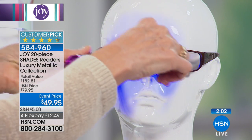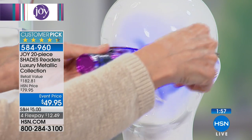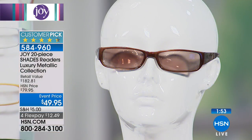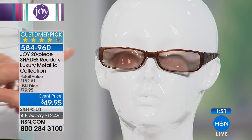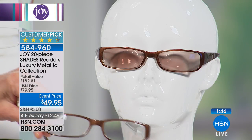Now, you're out in the sun. He's looking for the box. We're so happy to see you. I'm so excited. I can't wait to see what you're getting. Oh, my gosh. Wow. Look at that. Your transitional lenses in about 7 seconds went from clear to dark.